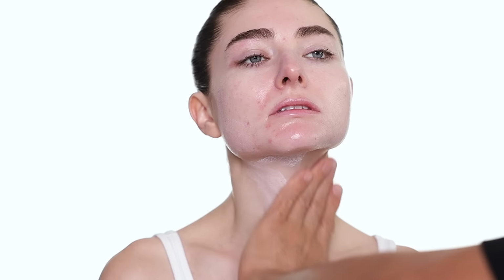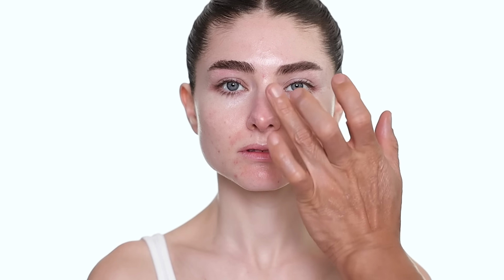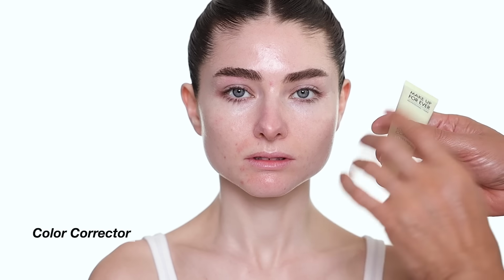And also don't forget some on the neck as well. If you are someone who doesn't wear much makeup and you just want to cover some of the redness and marks on your face, I would use a color corrector. This one is from Makeup Forever. It is a green color corrector, so it's great to cancel out some of the redness.